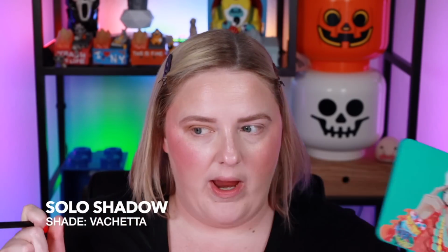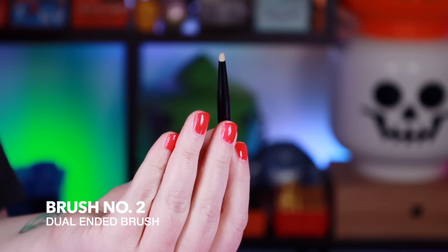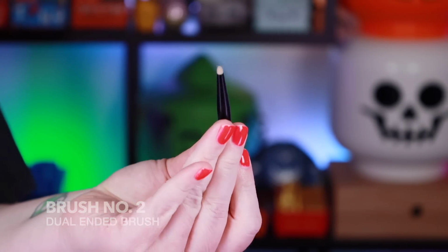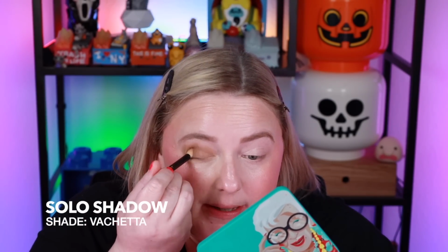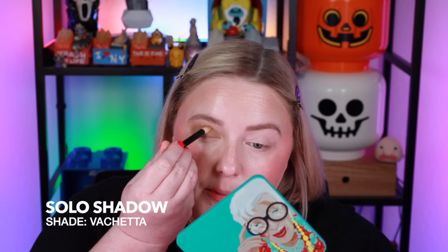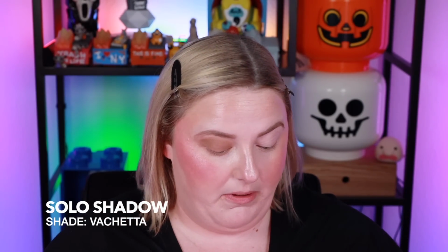I actually picked up this brush, the number 2 brush, at the last Sephora sale. While yes, I can use the brushes I normally use to apply this shadow, I was curious to see if this brush is something you technically need. And I have to say it does. I feel like it makes a little bit of a difference. You can definitely use your brush of choice, but I'm not someone that does a lot of cream products, and I haven't found a brush that has really blown me away. But this has just been really great.